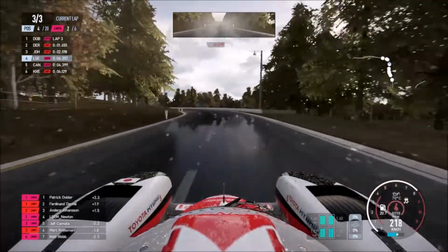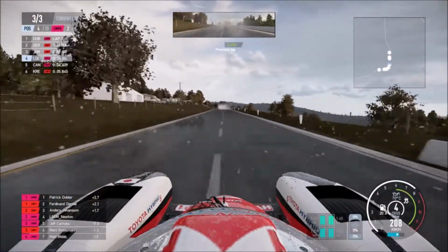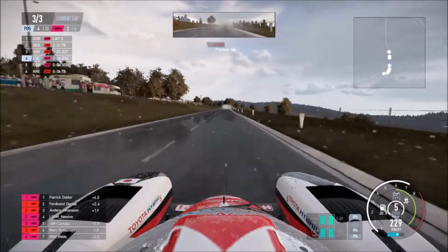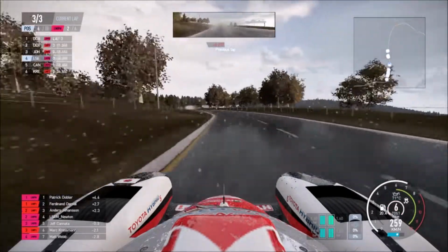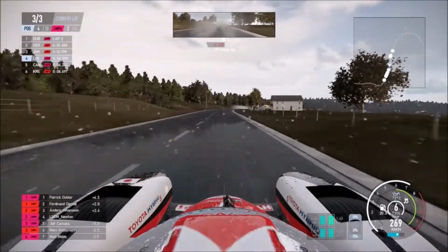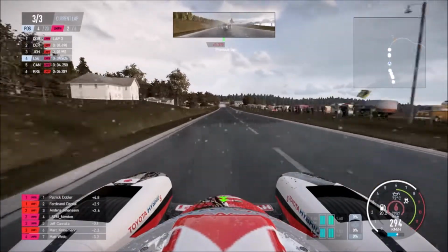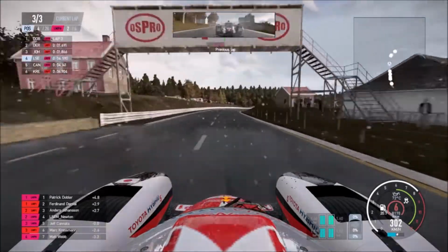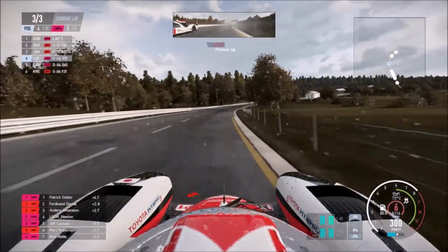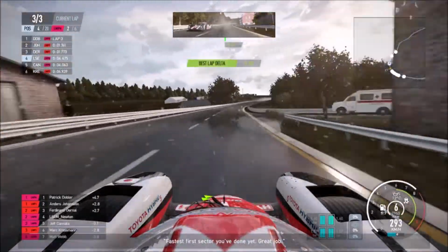Brake into Les Combes now. There we go. Nice. That's how you do it. Save some of the hybrid for later in the lap, even though I'm still going to be vulnerable to this AI. Anyway, just keep it flat. See what happens. Use a little bit here, just so I keep the Porsche at bay. No, you're not going through, mate. And yeah, he's backing off. Good stuff.